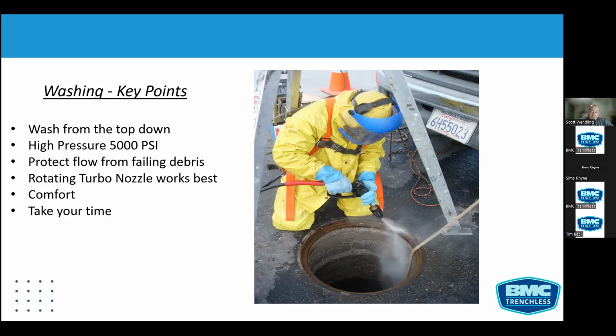Comfort. Sometimes we don't think about this, but if you've got a 20-foot deep manhole, how are you going to wash every inch of that manhole and be comfortable doing it? So, make different types of bosun chairs that you can sit in, that work well with your confined space equipment. And take your time. That's probably the most important thing for a contractor when washing these manholes, is not to miss areas, because you are washing a small area at a time, and that nozzle is not very big.